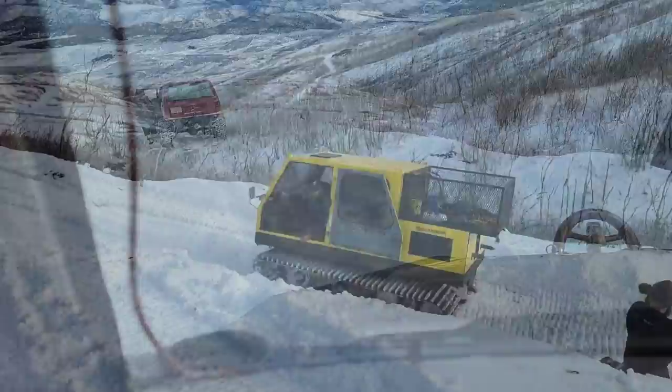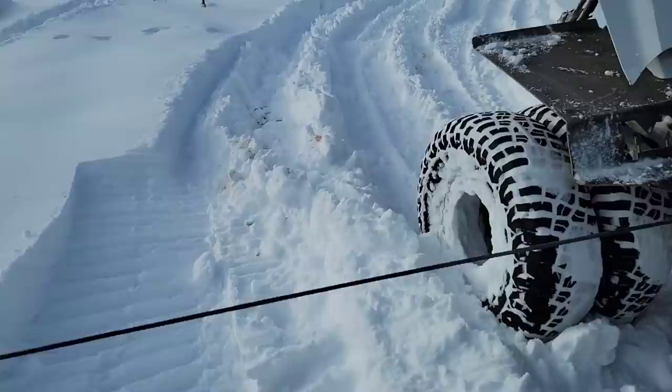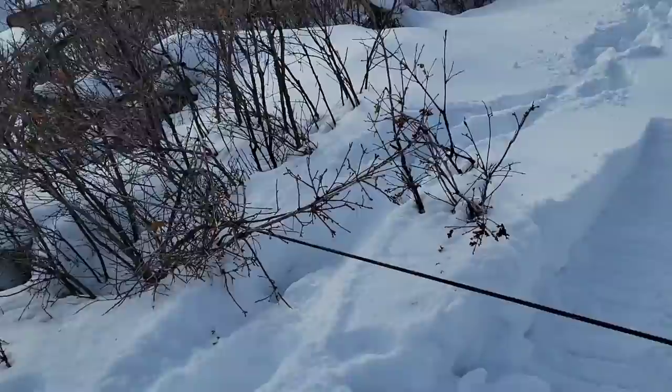Okay, so we got Matt packing the road in here. Got a side winch run out. Gonna try and drag that thing up, straight up over this way. Get back on the road.